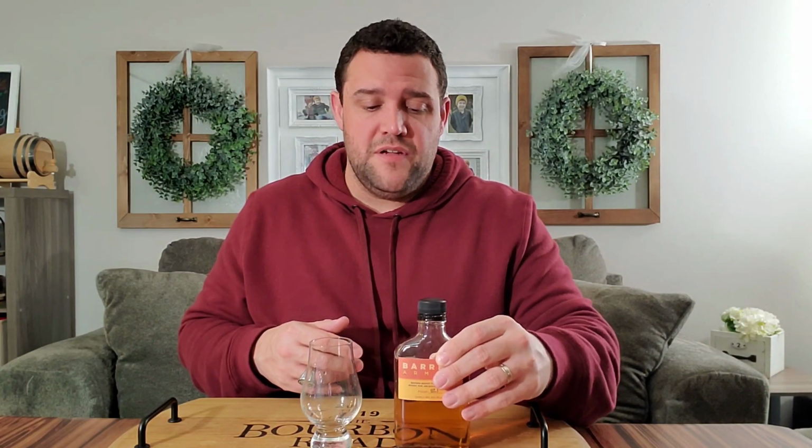This is pretty good stuff. It's not necessarily something I could drink every day. It is very sweet. I think they blended this very, very well. I think the finish that they use on this is very unique. But pretty good stuff here from Barrell with this Armita.